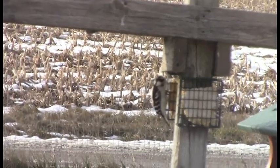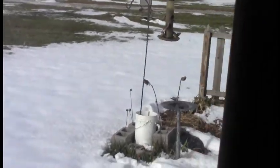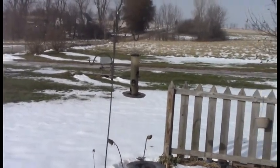Woodpecker. Love the woodpeckers. And then out the front, we have a bunch of sparrows. Whoops, we did have a bunch of sparrows. They must have seen me.